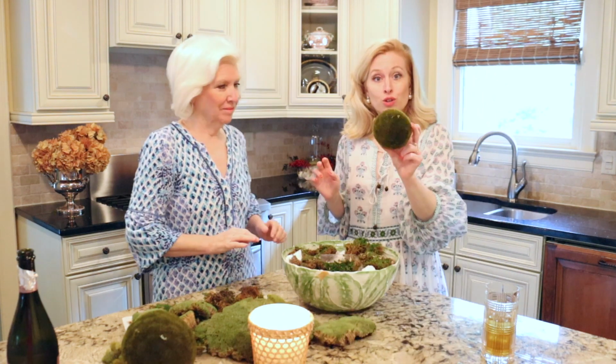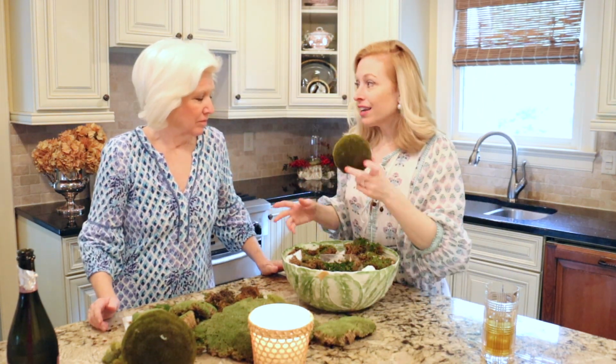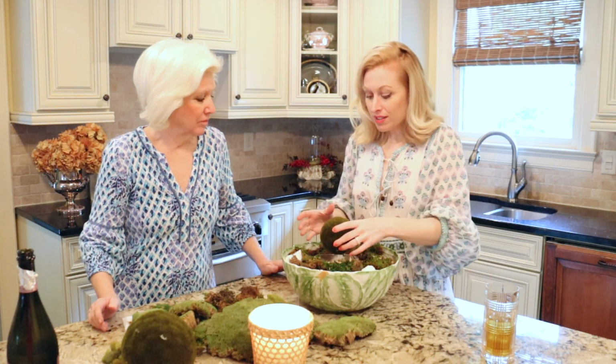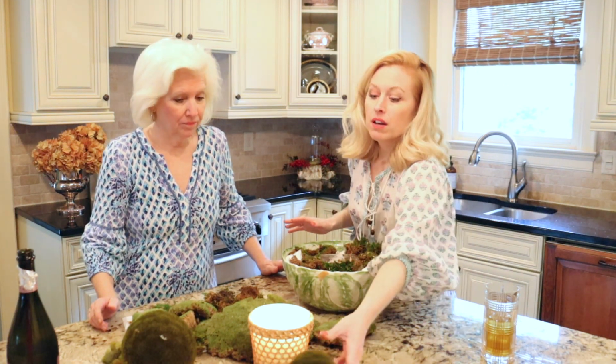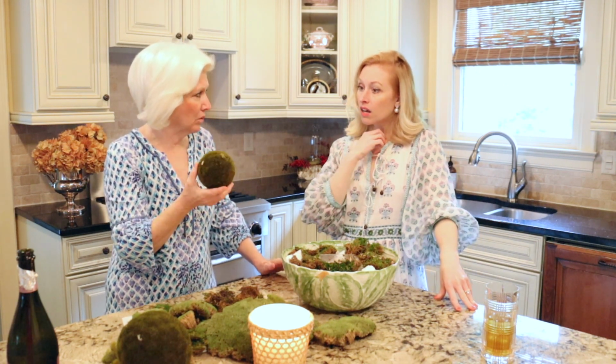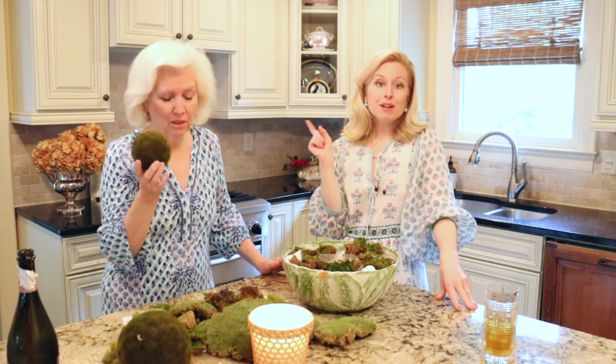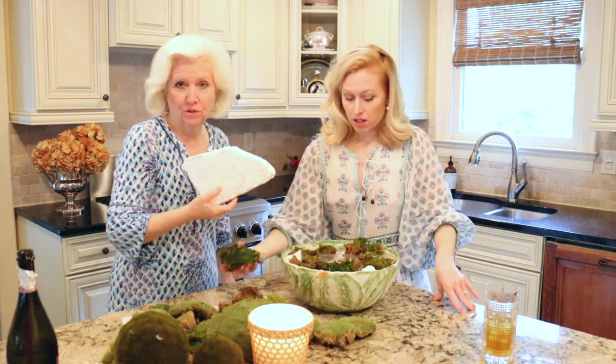I also brought these mothballs. You could use these to fill it in around as well. I actually think this is cool because it'll fill in space and it looks good. You could also get the really inexpensive foam balls at the floral shop that are green. Or if you don't have them, you could spray paint some floral foam green.